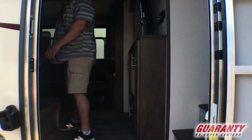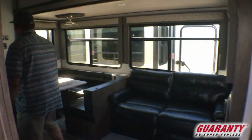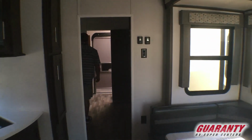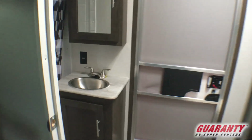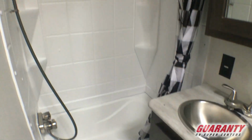We're going to start in the very back. This has got its own private bunk room for the kids. A whole separate bathroom. Come on all the way in the back here. You got your toilet, a rear exit, and you also have a shower.